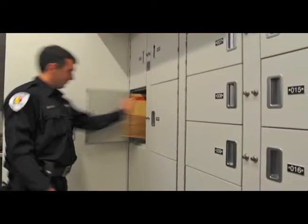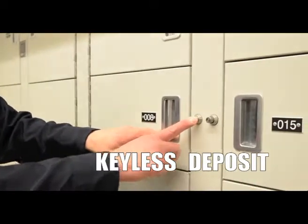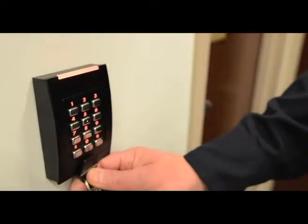one of these lockers, the pass-through locker. He puts it in here, closes the locker, presses the button. That's a pass-through locker which goes through our actual evidence room on the other side. This is the evidence processing area.